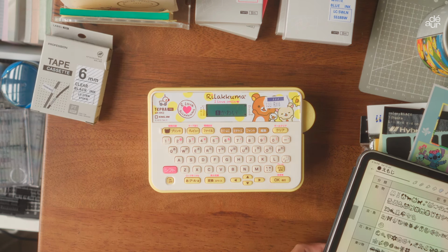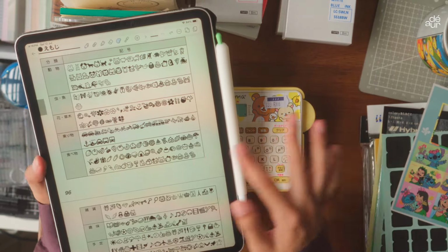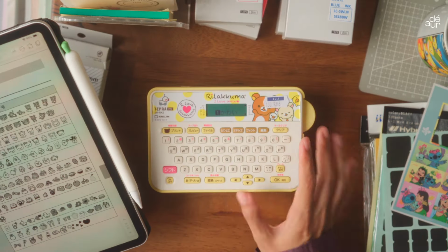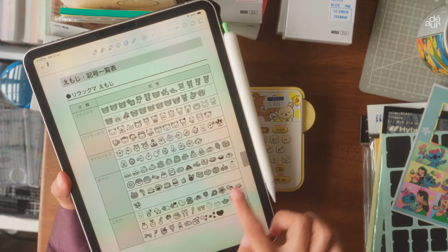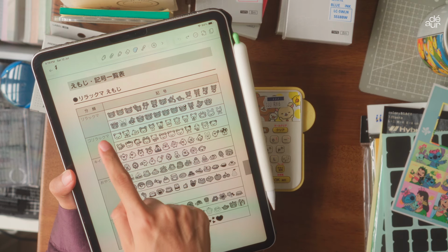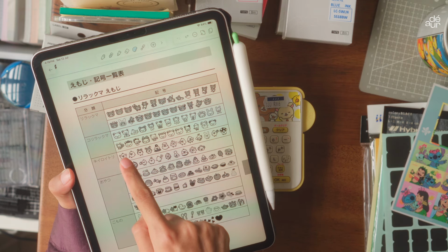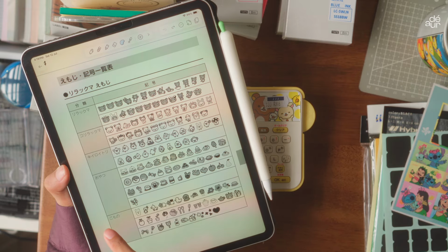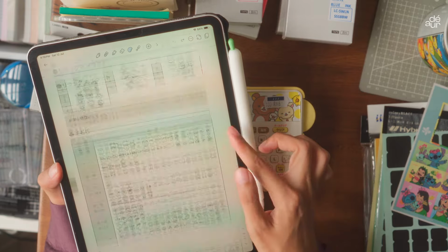So the advantage of this version is that you have a list of emojis, and in this design it's the Rilakkuma emoji. So you have all these available emojis. You have the Rilakkuma, the Korirakuma, the Kiiroitori, Oyatsu, Komono. So all of these are available. You have the bigger ones as well.